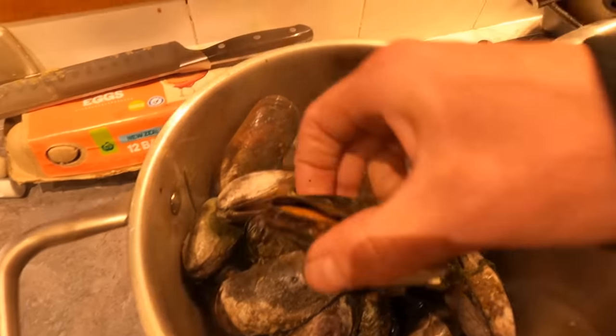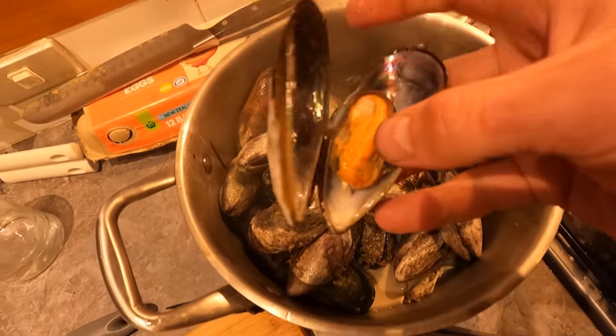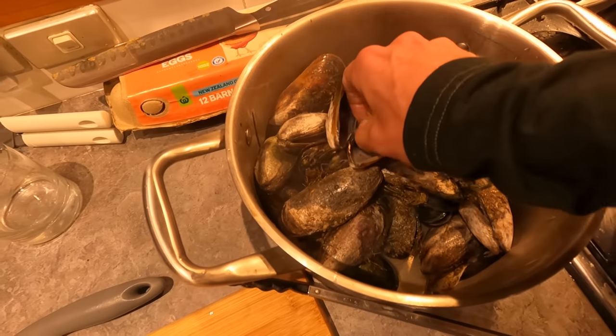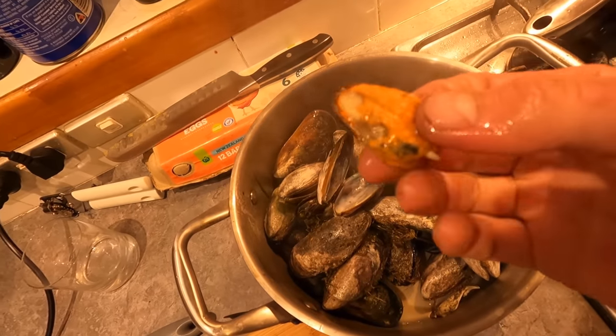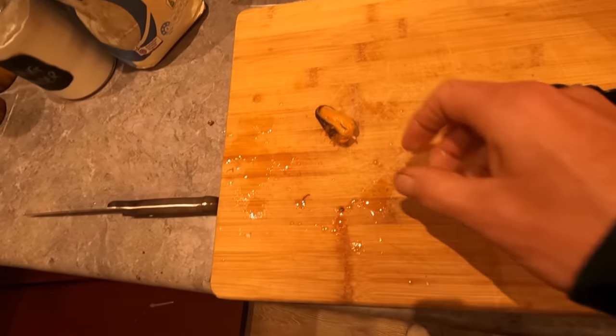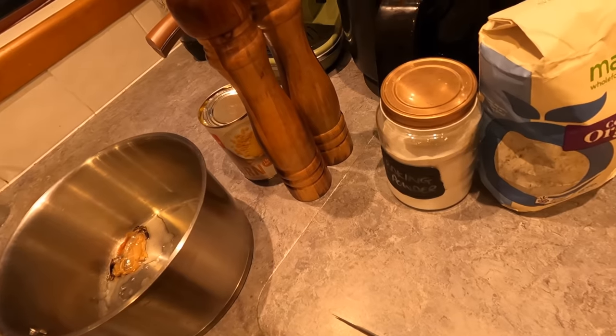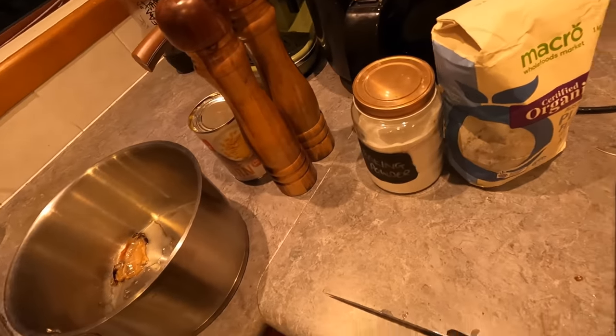Righto, we just open these guys up. And beautiful, nice, bright colour West Coast mussels. Not big, but they're fat and tasty. So we're going to whip all those out. I'm going to chop them up, and then we're going to mix them up, get it into a batter and fry them up.